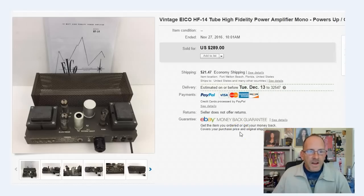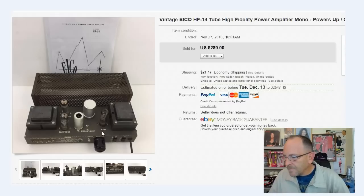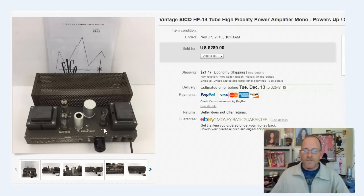And here's another tube amplifier. And this, somebody got a hold of me, said they had this. I think I paid $100 for this, shipped. And I got $250 for it. So it was a good deal.